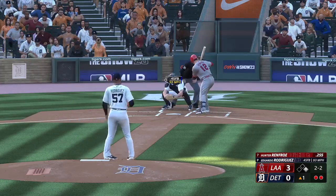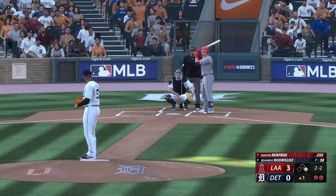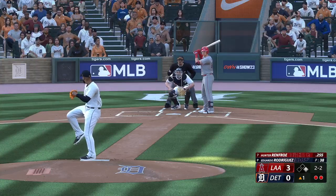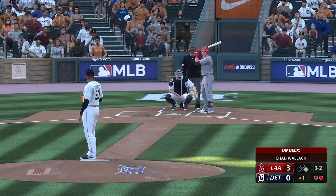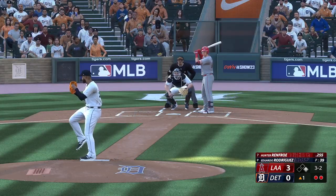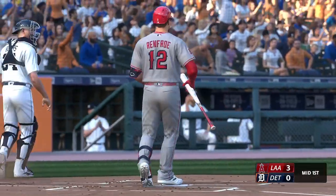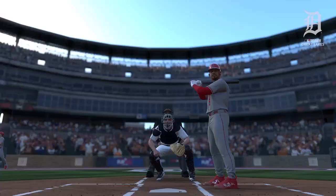Now it's Hunter Renfroe. Next one just misses. And the count is 2-2. And that one is inside. Great RBI spot here. Just got to stay focused on the pitch. The runner will be in motion, so something in the gap should definitely score it. Cuts and misses. It's a strikeout. But they strike for 3 in the inning.